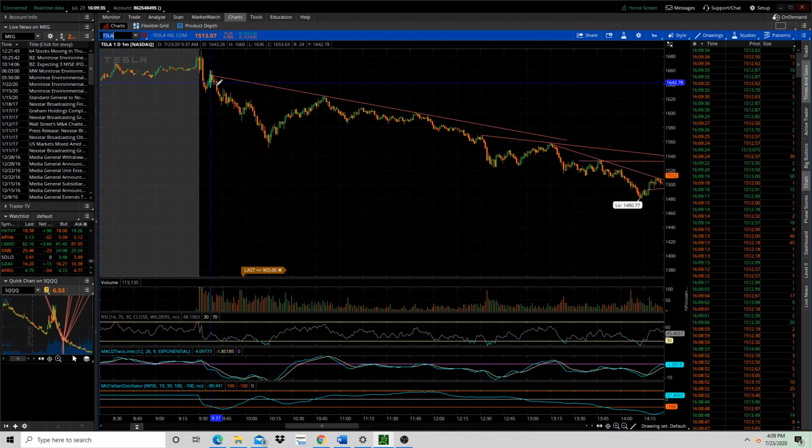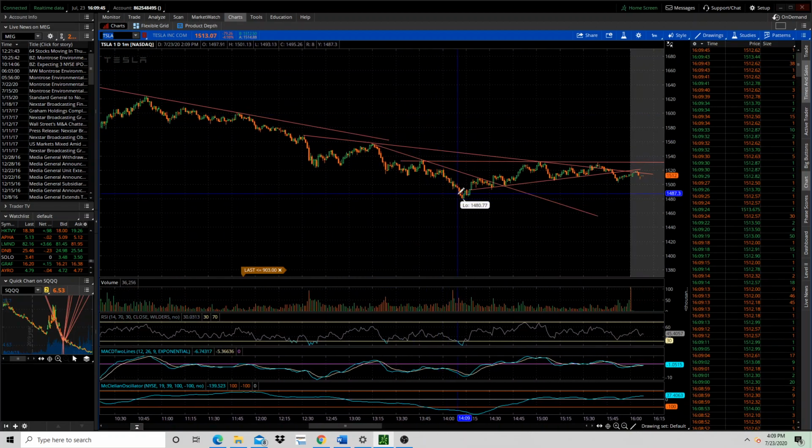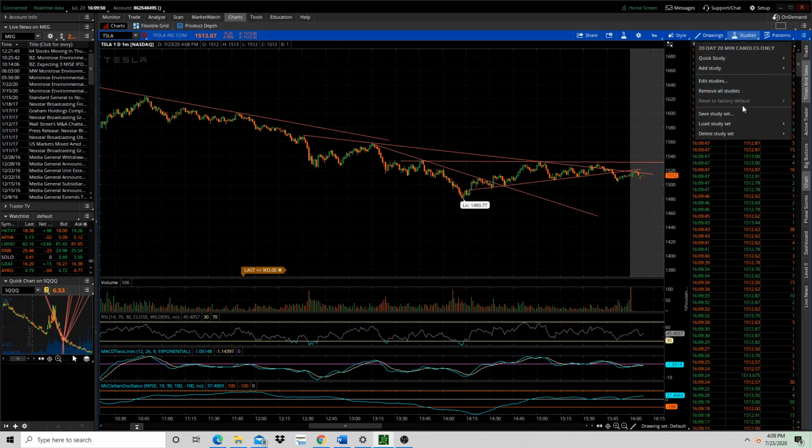But with this first wave back down and then this pop back up, I probably would have shorted it right here with a stop at 1,597, and I would have had a nice move to the downside. But if you look at this on an intraday and you put in your VWAP, Tesla's a great stock to trade.